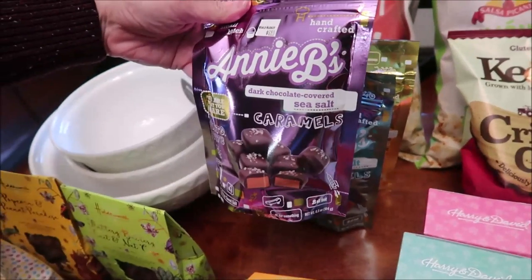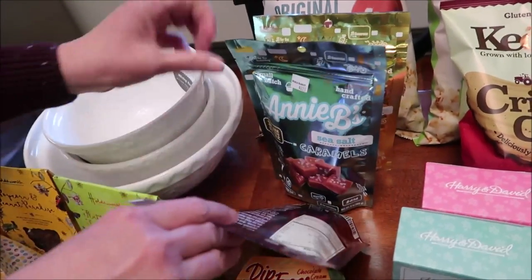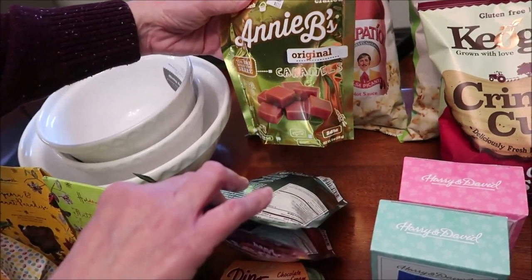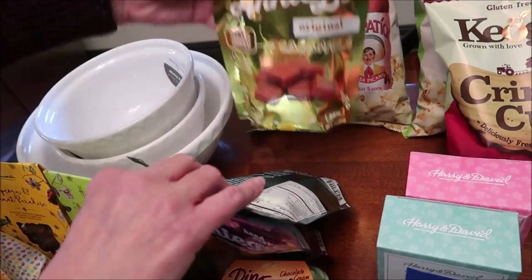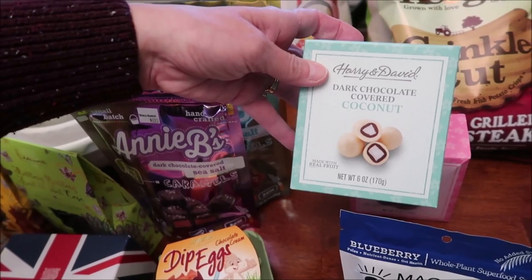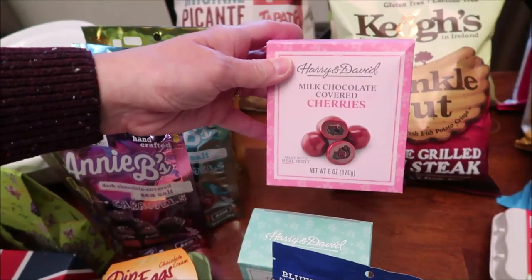Annie B's. This is a dark chocolate covered sea salt. These are just sea salt. And then these are just original caramels without the sea salt. Kevin spotted these, Harry and David. These are dark chocolate covered coconuts. And these are milk chocolate covered cherries.